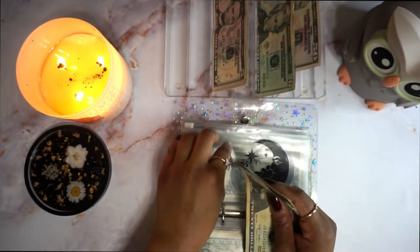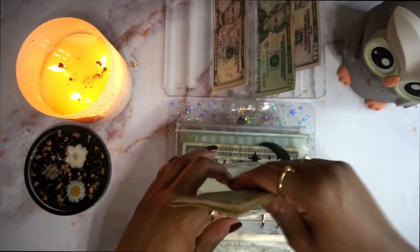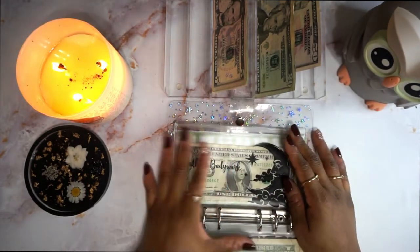So support a business has 20, 30, and 31. And I plan on getting some press-on nails from Simone. I saw some pink ones from her.